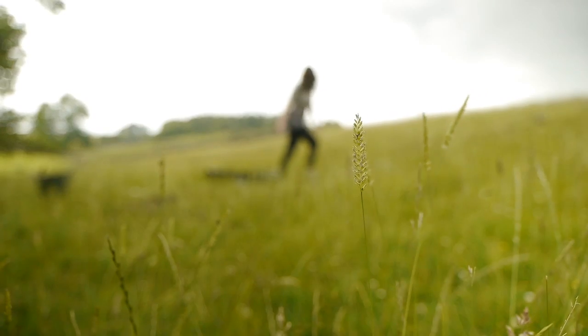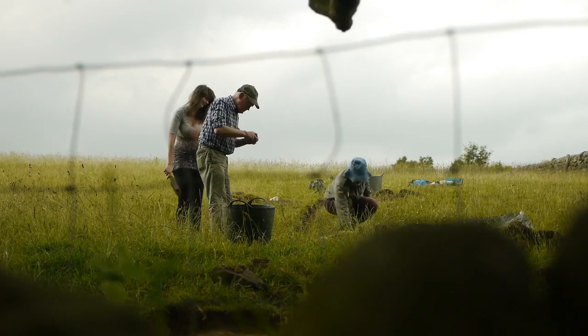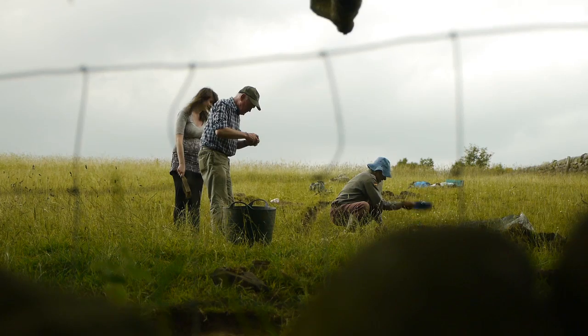and we do occasionally have cattle, and we do occasionally have sheep, and we have a lot of mud, and we have a lot of fun, and that's what it's about. We're doing something serious, but it's fun, and that's the crucial bit.